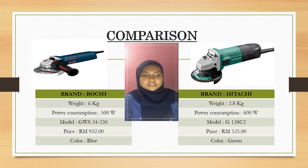The Hitachi brand weighs 2.8 kg. The power consumption is 600 watts. The model is G13SC2. The price is 525 ringgit. The color is green. Usually, we choose this Bosch brand for grinding work because this brand has high quality.